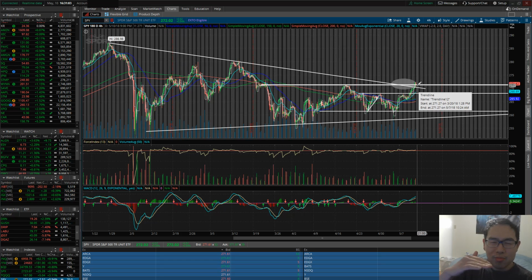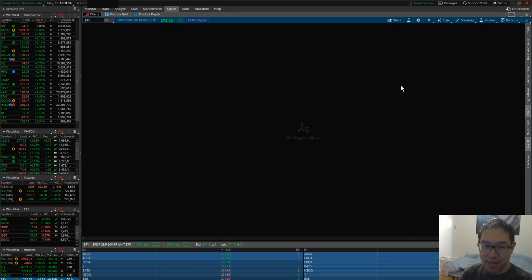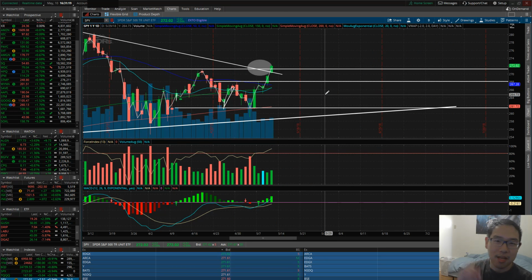So again, the resistance area is still fluctuating. It might be around 271, it might be around 272, which is why we closed right at the resistance area, not a big surprise. Looking at the 1 year chart, we are seeing something much more promising for the markets.